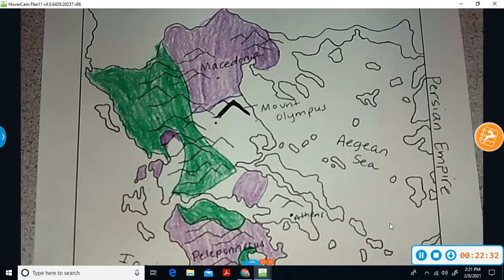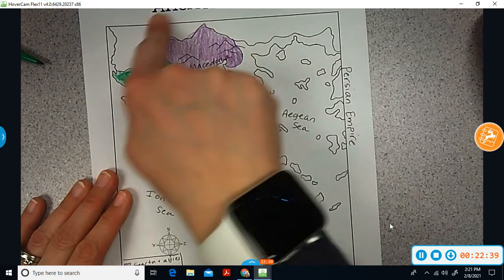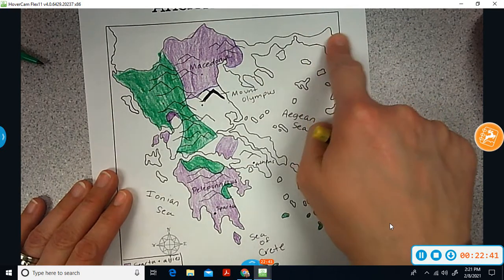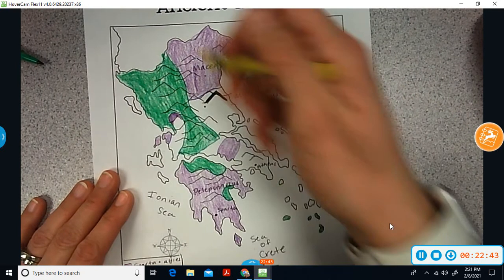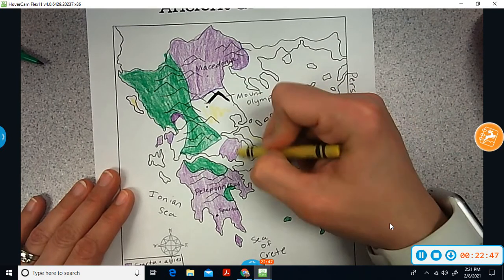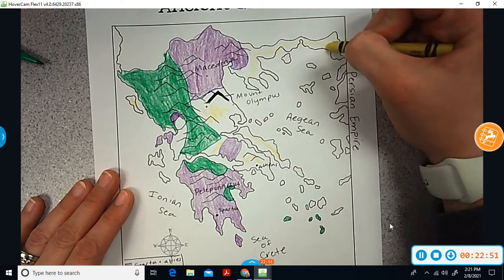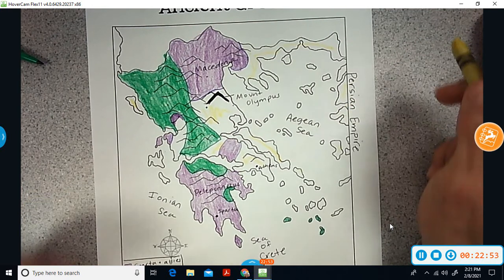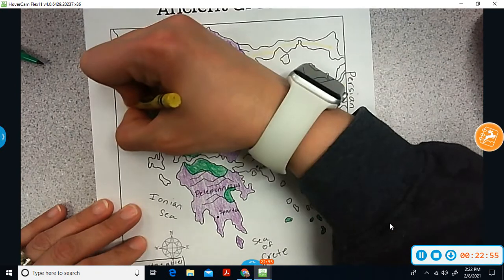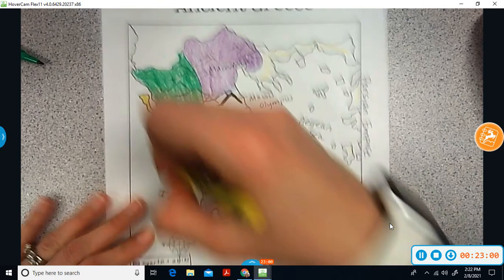All right. Moving this up. Listen up. You see this white? Leave this white up here. This is land we're not talking about. Leave that white. All the rest of the land, which means all of these little islands, this land, land, land, land, land, all these islands, this land here. All this is going to be yellow, so get color in yellow. Keep going then.